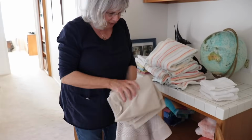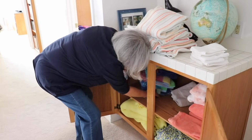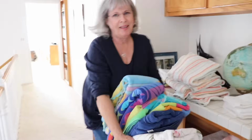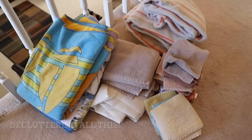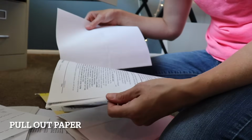And that is one way to get through your home, is slowly, because there is no race when it comes to decluttering. There's no prize at the end of it except for a nice clutter-free home. So take your time and go through it when you have the time, and don't let that slow you down or stop you from the decluttering process.